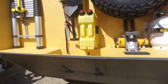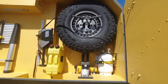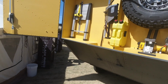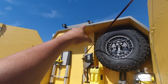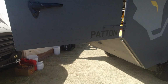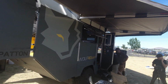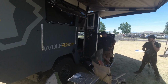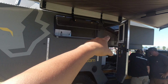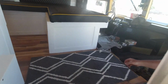He's got something going on back there. So this is all storage, like garage storage. Full-size spare, propane, fuel, ladder. Oh, he's got a backup camera up there. This is nice, man. It's called the Patton. That's cool. And he's got an awning. I can see there's where his bed is. It's needed on the hot days. Yeah. So let's go take a look.